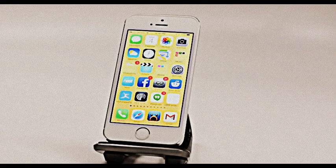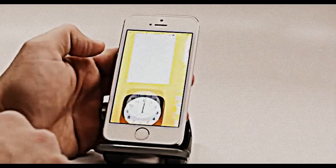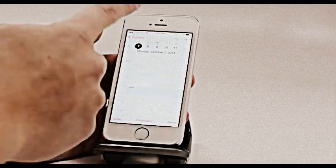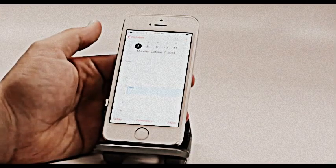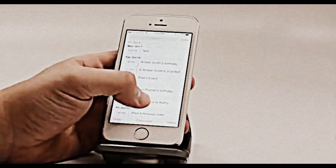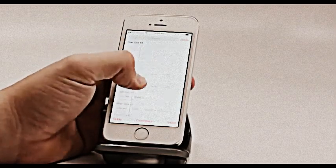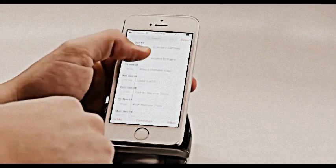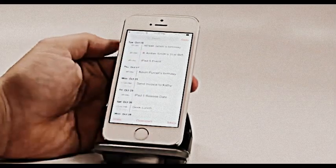In the calendar, another feature, you used to have this easy access to a scrollable list of all your upcoming events. It's still there. Just tap the search icon up here and you get all this information that you can scroll through into the future. Fast way to see your information.